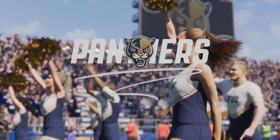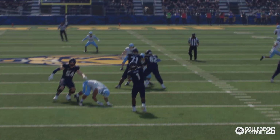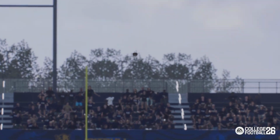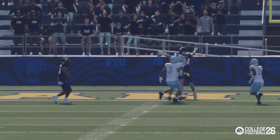Now, you always want to get the home crowd jacked up and get them excited. Get out to an early lead, and they have 20-0. Defense playing well, offense playing well. They got a lot to cheer about here at home.